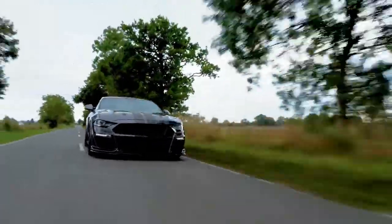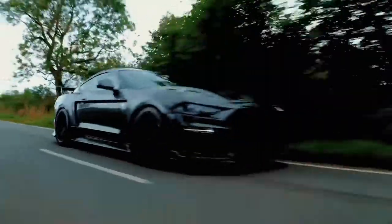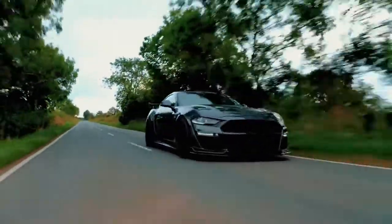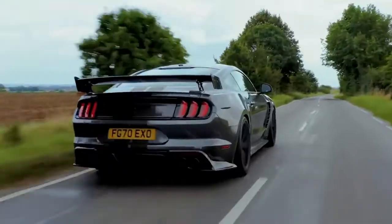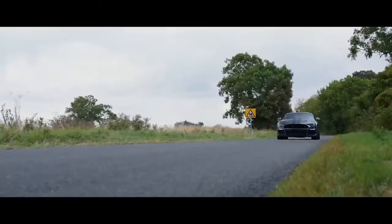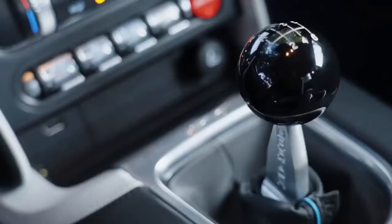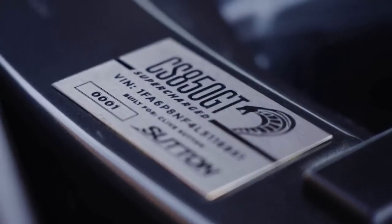This is the CS850 GT from Clive Sutton. It's the UK's answer to the GT500. It's based on the UK Ford Mustang, which means it's right-hand drive. And that also means it's got a manual 6-speed gearbox. But unlike the UK Ford Mustang, it's been supercharged.